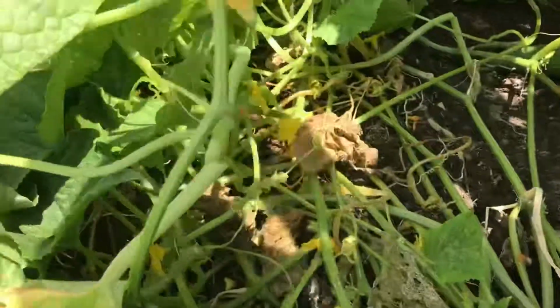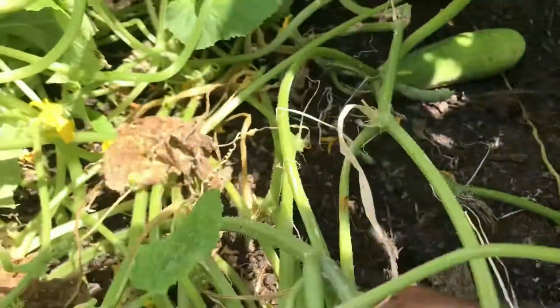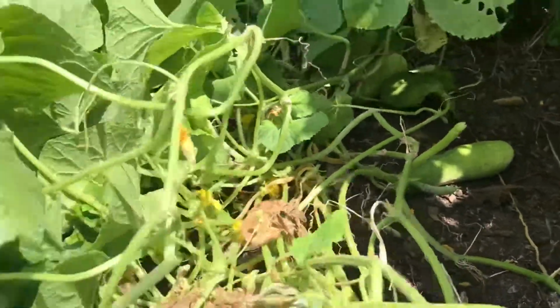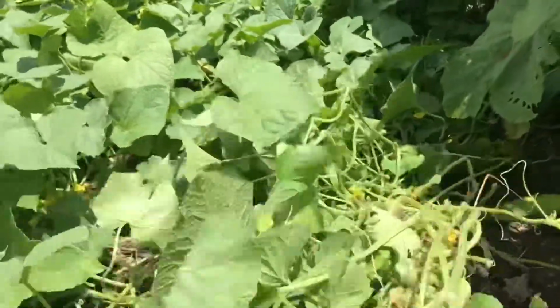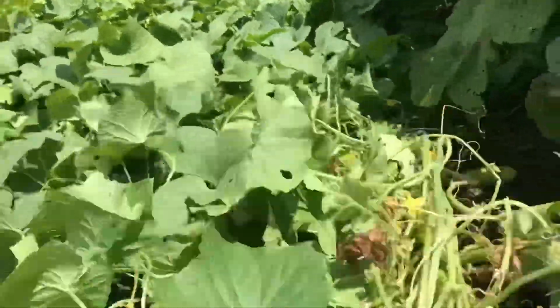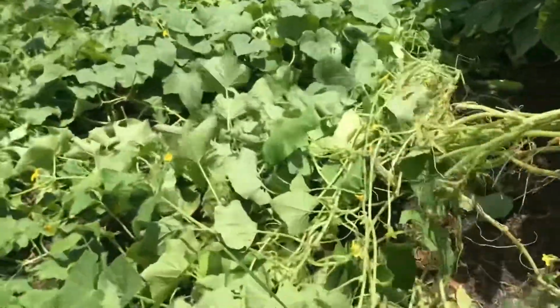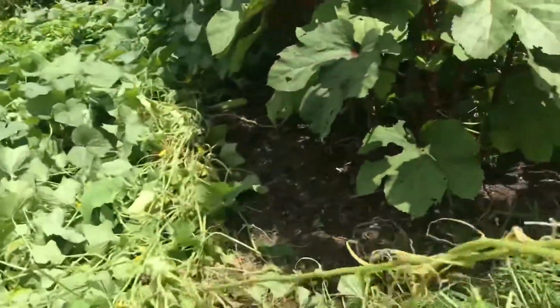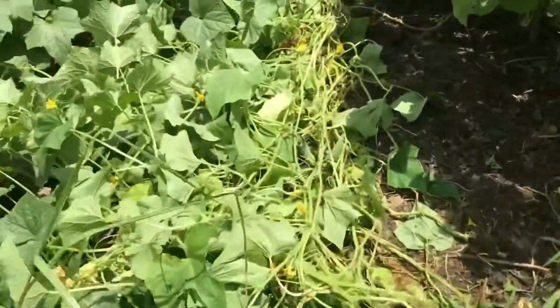So, I'll show you here. Here's one. Here's the base of one cucumber vine here. So we'll pull that out. Feels like there's barely even any roots on it. And then we'll just kind of shake and walk backwards. And you can see how intergrown it all is. That's my fault for never putting up a decent trellis. But again, it worked out okay.